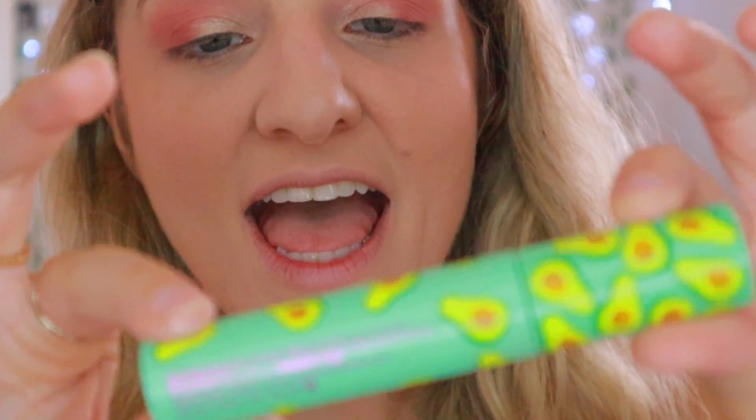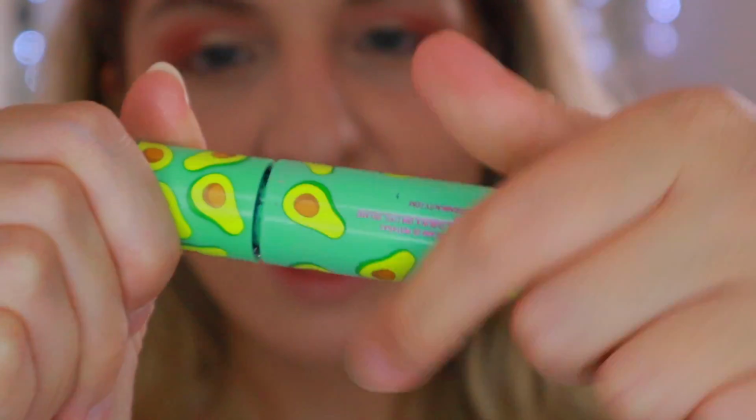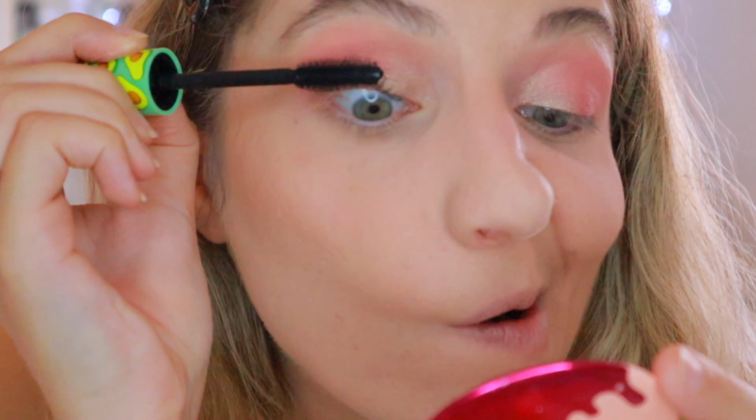And then I go in for mascara, and the mascara I have is this one by I Revolution, the Tasty Avocado Mascara, which I really like. And that's the brush. I find that it doesn't transfer throughout the day, so it's really, really good. So after mascara, all we have left is lipstick and setting spray.